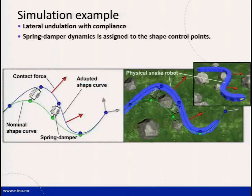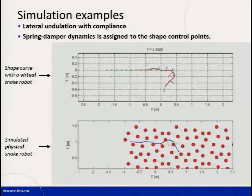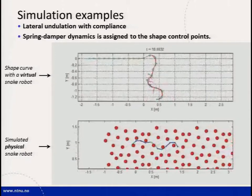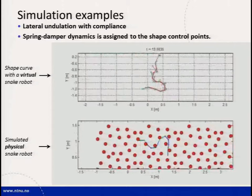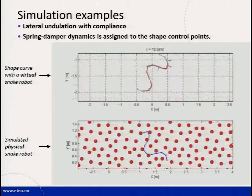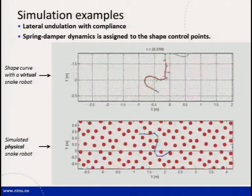We have also used this motion planning framework to achieve adaptive locomotion in an obstacle environment by assigning spring damper dynamics to the shape control points. So we measure contact forces acting along the body of the robot, and we make these contact forces displace nearby shape control points in order to make the body shape automatically adapt to these contact forces. And this enables the snake robot to maintain propulsion in an obstacle environment without getting stuck.